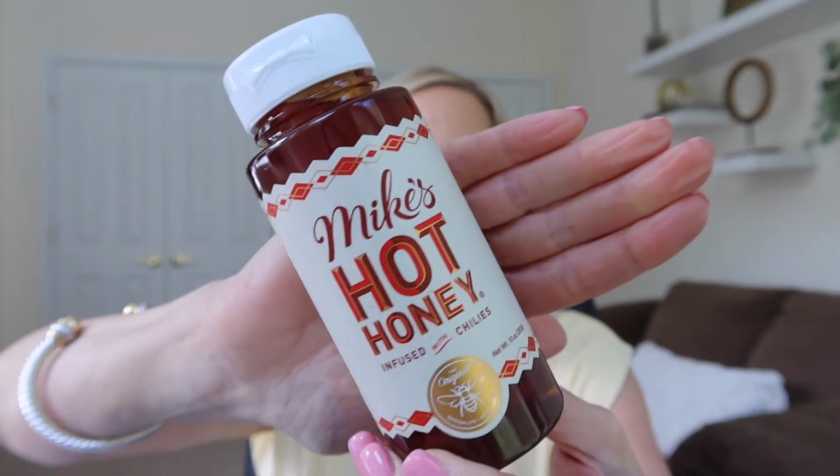Then the next product is this Mike's Hot Honey. And I know it sounds a little crazy.